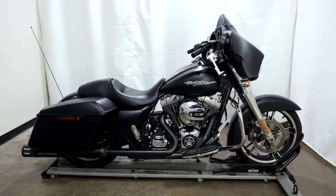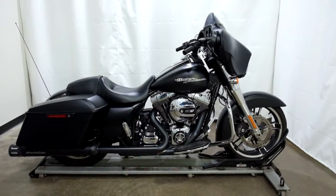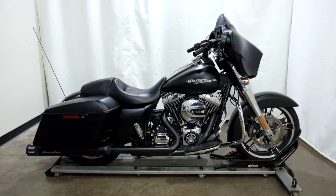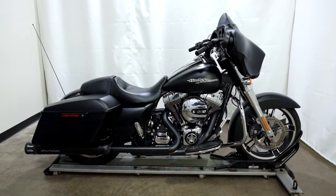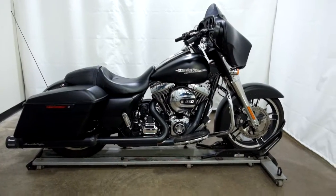This denim colored cruiser has roughly 16,900 miles on it and is in incredible condition. Got a couple of minor scuffs on it here and there, but other than that, nice, sharp, clean looking bike. So let's take our walk around it, we'll show it to you, then we'll fire it up.